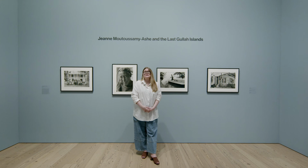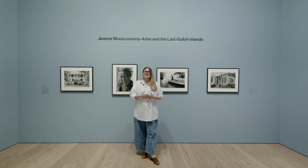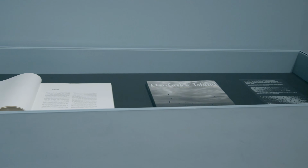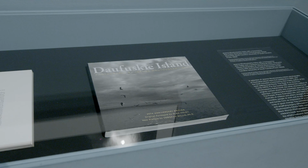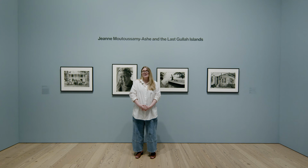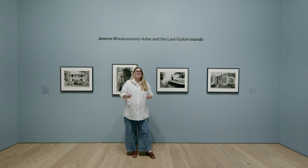And the way we sort of talked about designing this exhibition and putting the pictures together in space was looking at Jeanne's book, Daufuskie Island, which she published in 1982 after she had sort of ended this chapter of her time on the island. And for that book, she divided the pictures into 4 categories: people, place, spiritual grace, and everyday life. And that's how we decided to select these 4 images to welcome folks into the show.